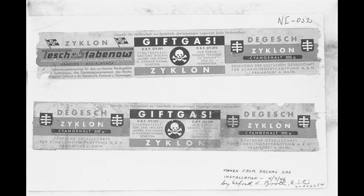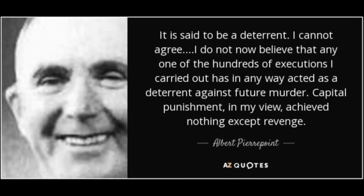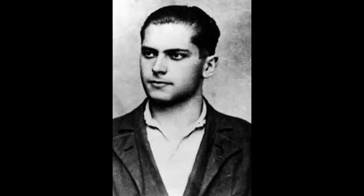Zyklon B was produced by two German companies, Tesch and Stabenow of Hamburg and Degesch of Dessau. After the war, many blamed these companies for knowingly creating a poison that was used to murder over 1 million people. The directors of both companies were brought to trial. Tesch and Stabenow director Bruno Tesch and executive manager Karl Weinbacher were found guilty and given the death sentence. Both were hanged on May 16, 1946.